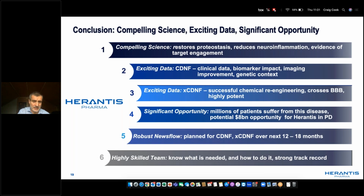There's clearly interplay between the programs, and we'll continue to evaluate the respective merits of the two programs as we progress through development. But right now, they are such strong programs that for us, we're backing both. And as we go, we'll evaluate the programs and the data that we generate from those programs.